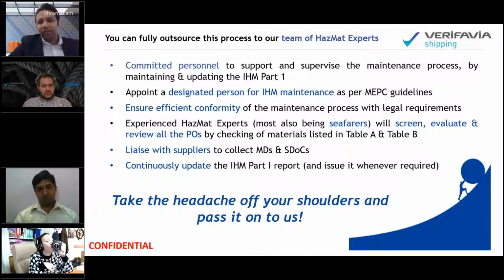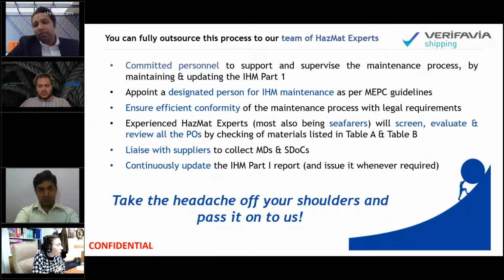Because we are all ex-seafarers, all the team are ex-marine engineers, we're all experienced hazmat experts. We believe that we'll be able to screen the PO in a better way, evaluate what is on the PO, review all these POs, and then check whether the materials are listed in table A of the regulation or table B of the regulation. Table A and table B have their own requirements. They have their own list of prohibited chemicals. So because we are aware and working on the topic, we view certain equipment in a different way. We believe that we will be in a better position to do this as a first step, and then liaise with the suppliers to collect MDs and SDoCs.